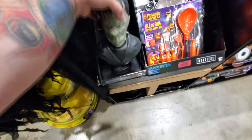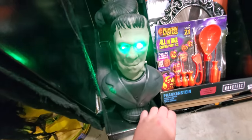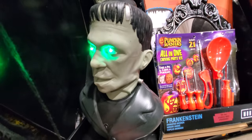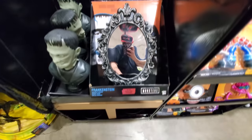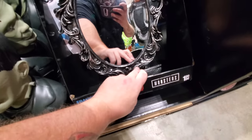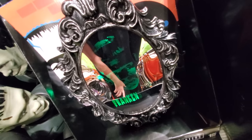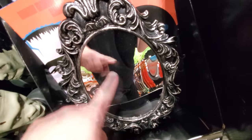Look, we got a Frankenstein. He feels like he's rubber. Ooh. His mouth moves. Okay. What is this? Hold on. Let me move that thing. Frankenstein mirror. Try me. What am I trying? I don't know what it's supposed to do. Wait, I see a button. Ooh, there he is. I don't know if you guys can see that. Pretty cool. He just shows up on there.